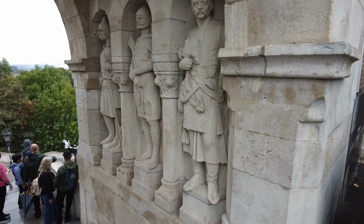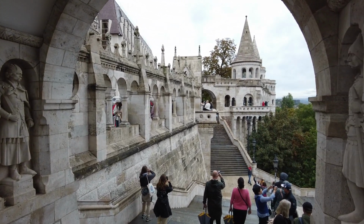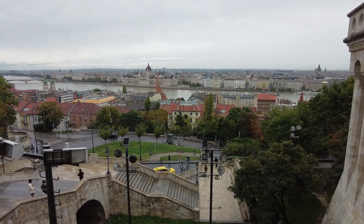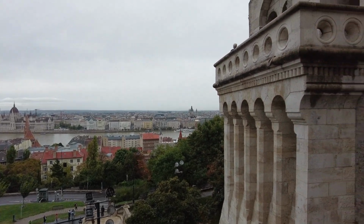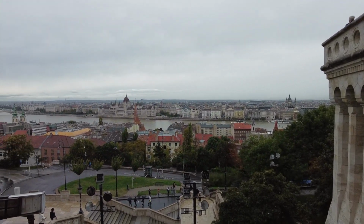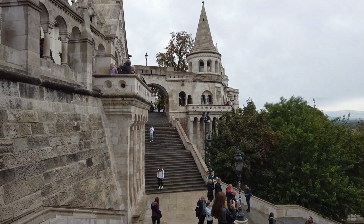Fisherman's Bastion is located right behind the Matthias Church in the Castle district. It is one of the city's biggest tourist draws and functions as some sort of ornate viewing platform. Well known for the wonderful panoramic views it provides of the city of Budapest, the castle-like Fisherman's Bastion was built in 1905 mainly for decorative purposes.